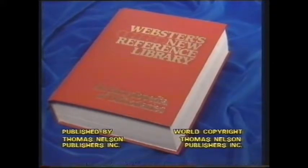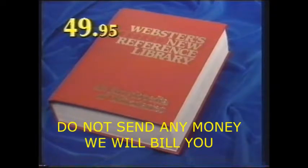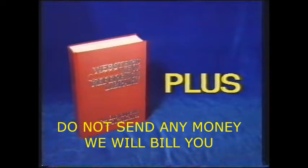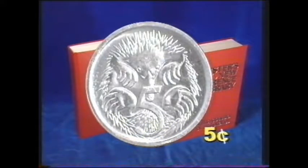Remember, the complete edition is a genuine Webster's reference library. And thanks to DEMTEL's enormous buying power, this 1,300-page deluxe gold-embossed hardcover encyclopedia is yours for just $49.95. Plus, if you ring in the next 30 minutes, you can order a second Webster's for just 5 cents.